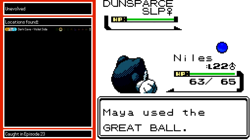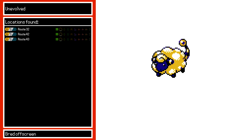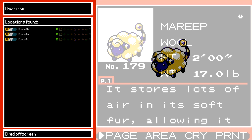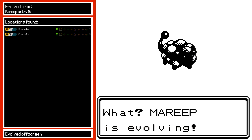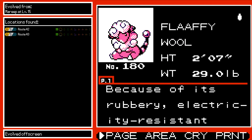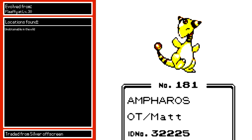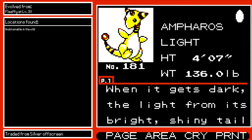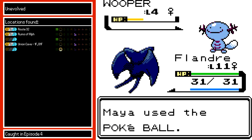Dunsparce, the land snake Pokemon. It hides deep inside caves where no light ever reaches it and remains virtually motionless there. Mareep, the wool Pokemon. It stores lots of air in its soft fur, allowing it to stay cool in summer and warm in winter. Flaaffy, the wool Pokemon. Because of its rubbery, electricity-resistant skin, it can store lots of electricity in its fur. Ampharos, the light Pokemon. When it gets dark, the light from its bright, shiny tail can be seen far away on the ocean's surface.